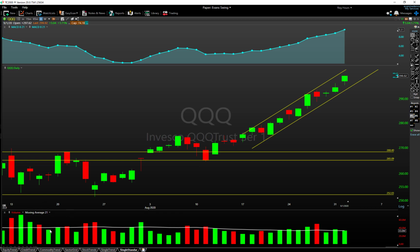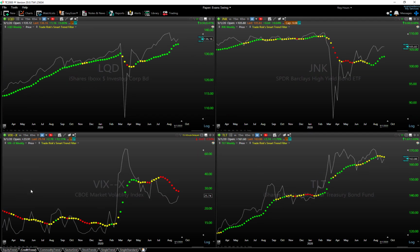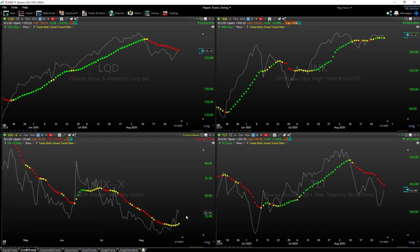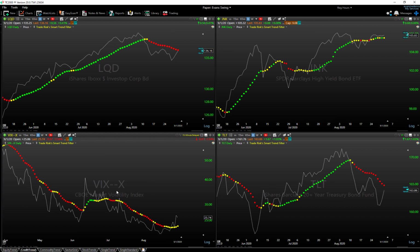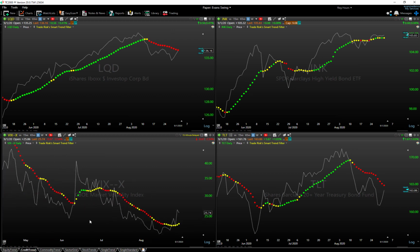We're getting some pretty good participation, just the Russell 2000 that's playing a little hard to get on its move to the upside. If we go to some other markets here, we go to VIX, still in a sell signal on the weekly time frame, but notice the big pop it's getting, and on the daily chart, it looks like we're going to get our potential first buy signal in the VIX for some time.